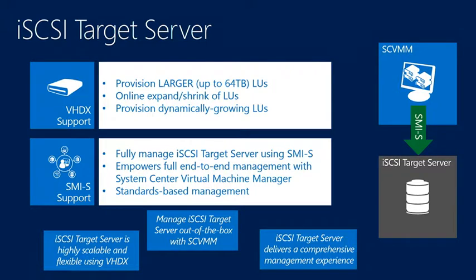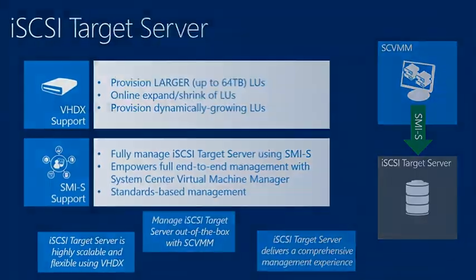We can also manage iSCSI out of the box through the SMI-S provider in Virtual Machine Manager, so we can add iSCSI targets in VMM. Again, that brings the iSCSI target under management into Virtual Machine Manager through standards-based management.